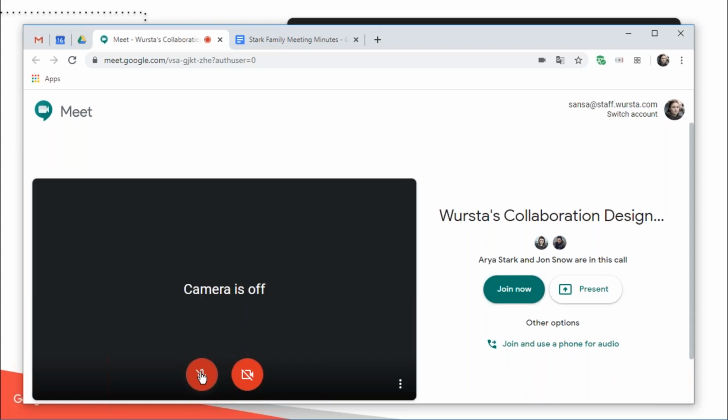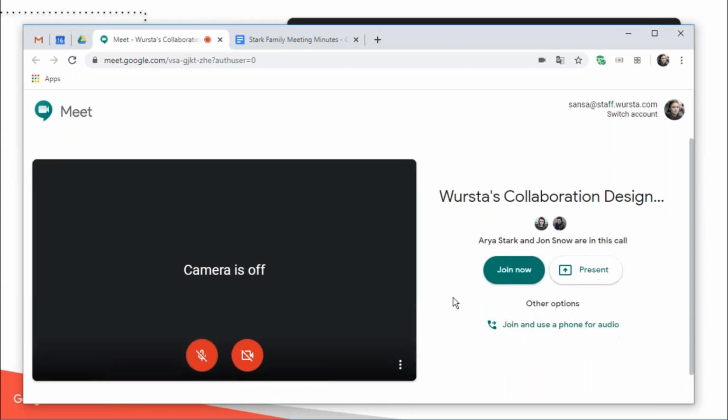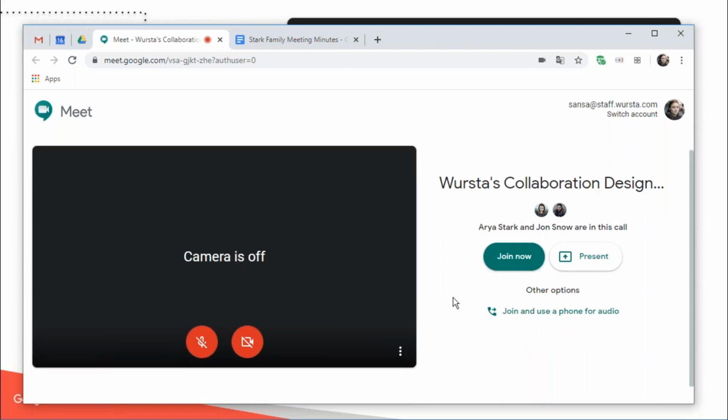And I like to call this out as something that's unique to Meet because there are some other video conferencing tools out there that just join you into the call without a chance to see what you look like, see what background noise you have. And by that, I mean, if I turn my camera on, you can actually see the background noise is moving here, just to show that when I do join, if I have this noise, that's what it will sound like. And this is definitely one added bonus to Meet that I think we can all appreciate.